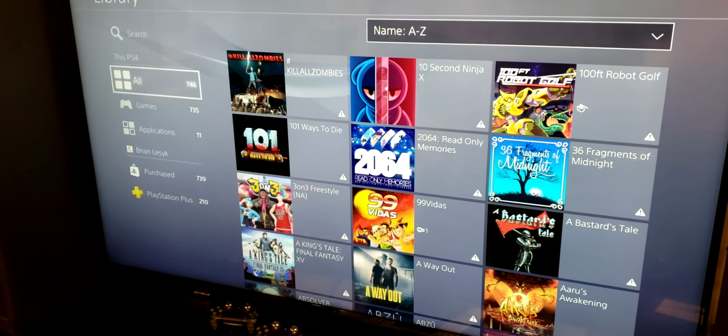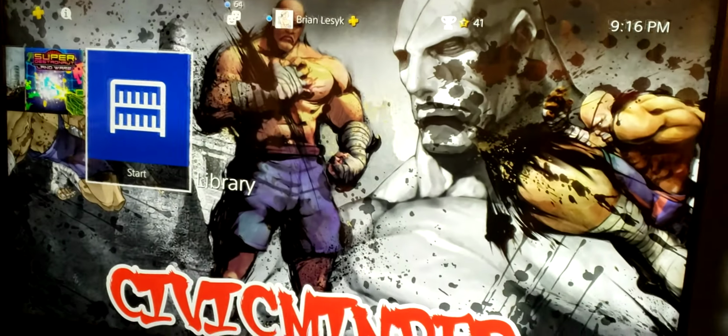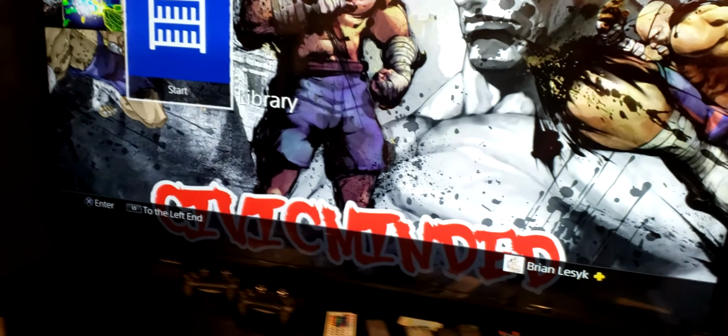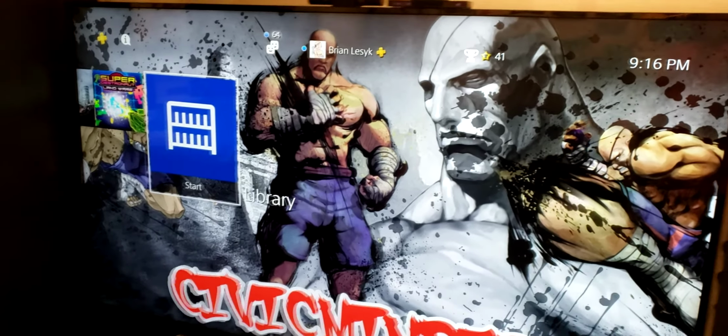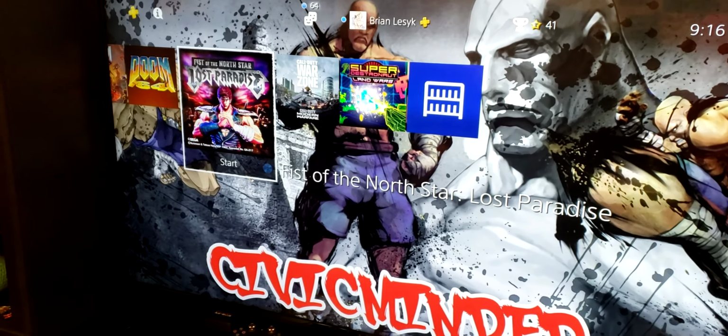I'm trying to think if there's anything else. It's a fairly straightforward process. I think this is already loaded. Let's just see if that icon went away. Yeah, okay. So we're ready. We can fire this thing up now. Any one of these games that is in the library that doesn't have that little icon, you can see it now.